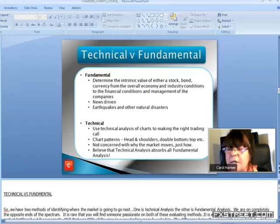So if you are a fundamental trader, it's in your interests to look at technical analysis as well. Use technical analysis of charts to make the right trading call. Chart patterns, head and shoulders, double bottoms, double tops. We're not concerned with why the market moves. How? That is our only concern. We're not interested in last month's figures. We believe that technical analysis absorbs all the fundamental analysis.